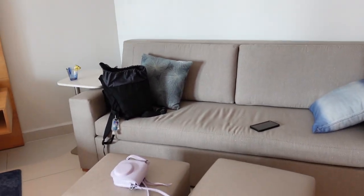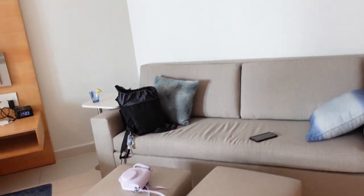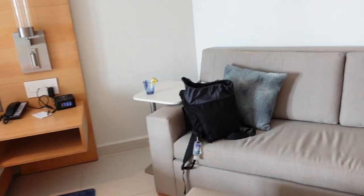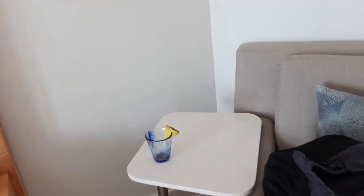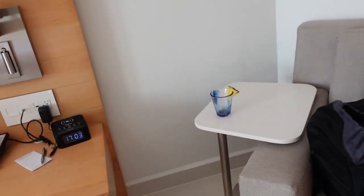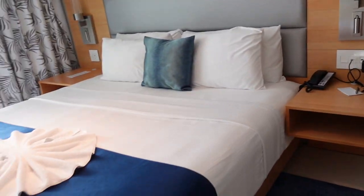I believe this is a pull-out couch, so it could turn into a bed. And then you have these two little things right here, a little table. I guess you could sit and eat. They gave us this welcome drink, which I believe is a rum punch. And this is the bed.